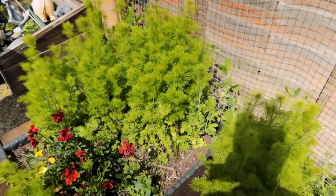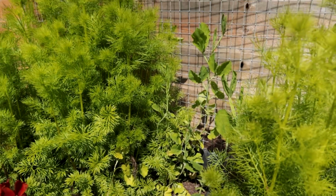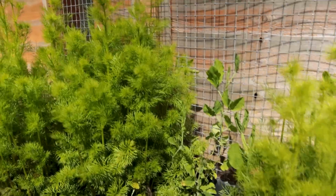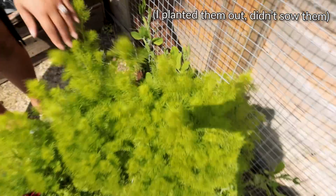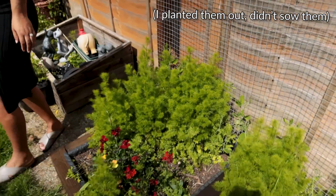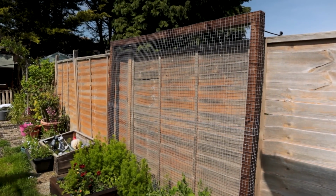There's a few that are kind of hidden in here that are being swamped by this self-seeded Nigella. Oh yeah, some at the back there. These are the first ones that I sowed. So I think they're still going, and I think they should, hopefully, quite soon, start to occupy this trellis.